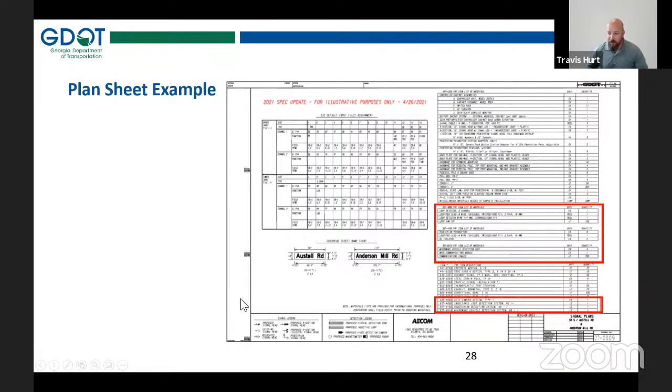So the bigger changes come when we start trying to put the quantities in. Previously we had our 647-1000 lump sum list of materials that comprise that lump sum for the design, in a table. Below that, we would have a table of our pay items, including that 647 lump sum, but any additional pay items as well. In this case, we're adding separate tables for the lump sum items for our detection. We just added those below our 647-1000 list, and we're including those also in our list at the bottom.